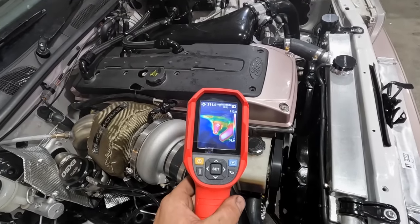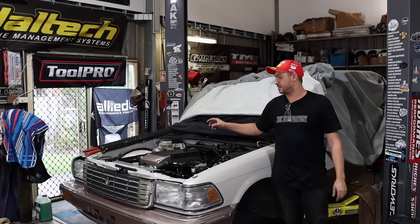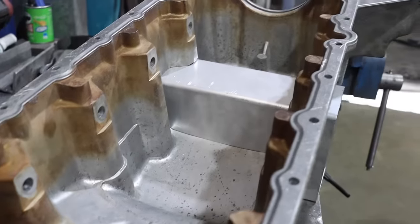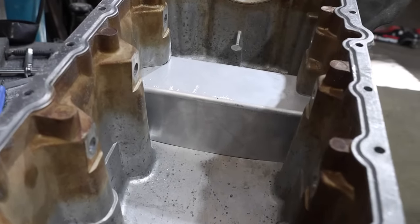We got the engine started a little bit prematurely, but we wanted to get that done just in case there are any problems. We had a power steering leak, but I was worried about stuff like, one, the radiator. We put a lot of welding into that, and the sump. The sumps can be a bit temperamental when you weld them, but it's all good. There's no leaks. Fingers crossed it stays like that.